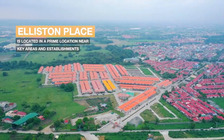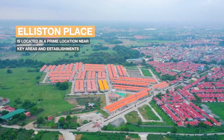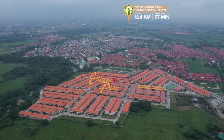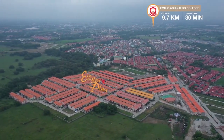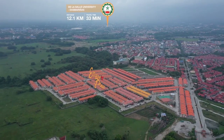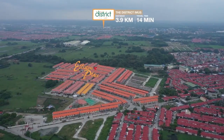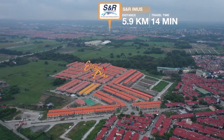Elliston Place is located in a prime location near key areas and establishments. City of General Trias Doctors Medical Center, 12 kilometers. Emilio Aguinaldo College, 9 kilometers. De La Salle University, 12 kilometers. The District, Imus, 3 kilometers. Calax Ramp, 1 kilometer.